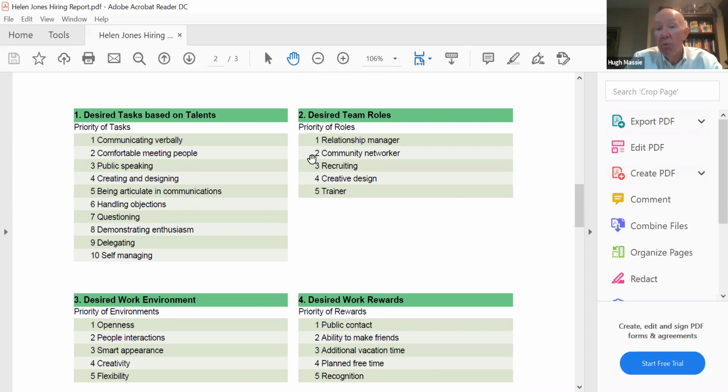So what kind of role would Helen like? She could be a great relationship manager, and that just comes from the fact that she's good with people. Community networker, so going to conferences, to events, going out meeting people, networking is all easy for her. She could be quite good at recruiting, and anything that involves creativity and then training as well. And not only delivering training, but also actually creating the content, particularly for things that are more novel.